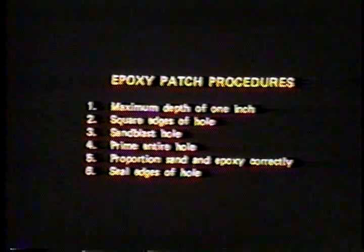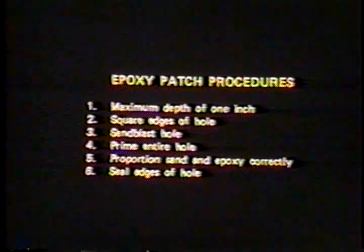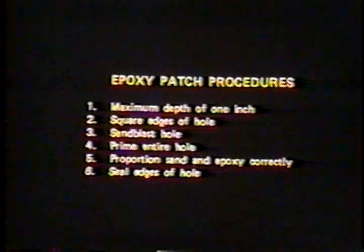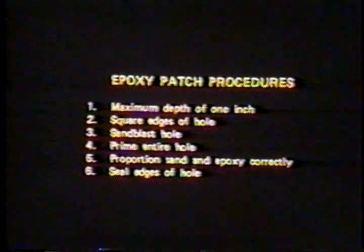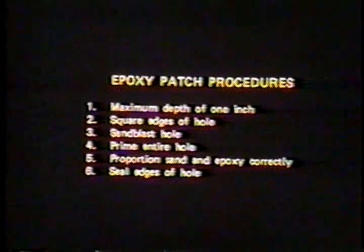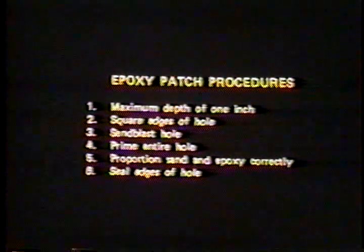1. Maximum depth of 1 inch. 2. Square edges of hole. 3. Sandblast hole. 4. Prime entire hole. 5. Proportion sand and epoxy correctly. 6. Seal edges of hole.